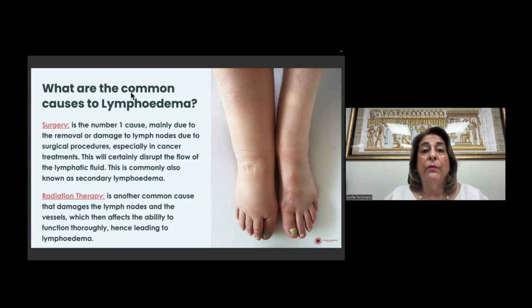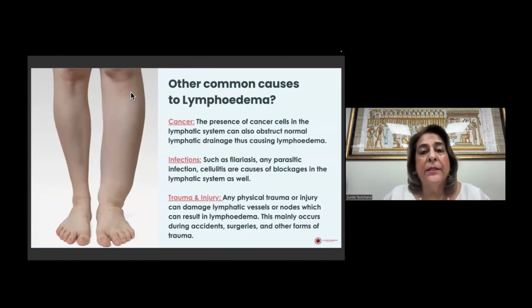Then, of course, you've got radiation therapy. This is another common cause that damages the lymph nodes and the vessels, which then affects their ability to function thoroughly, hence leading to lymphedema. We know cancer is also a cause: the presence of cancer cells in the lymphatic system can obstruct normal lymphatic drainage. Infections, as I mentioned earlier, filariasis, any parasitic infections, and cellulitis are causes of blockages in the system.